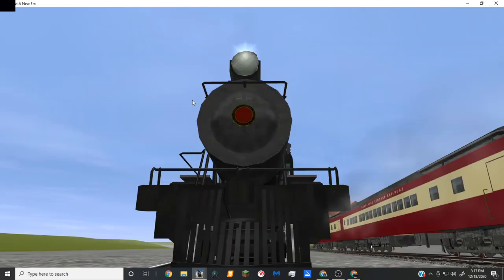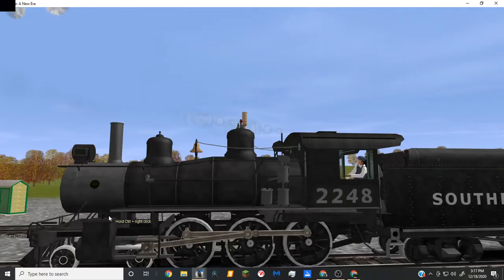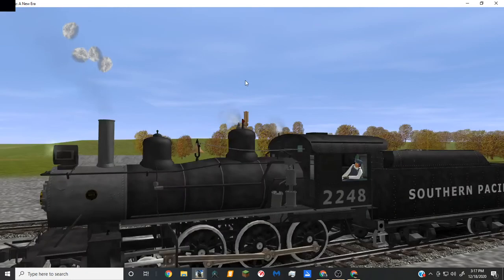Here it had the cylinder cock sound, and it has okay smoke textures. Like I said, this is nowhere near close to the real 224. I couldn't find a big 460. I just went with the Baldwins. Here we are. By the way, this E spec I believe is on the DLS.